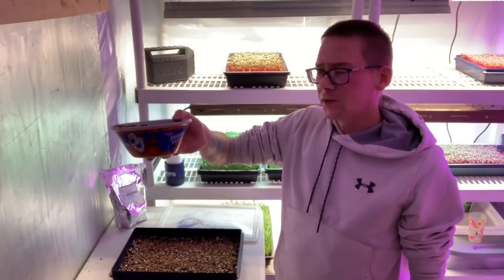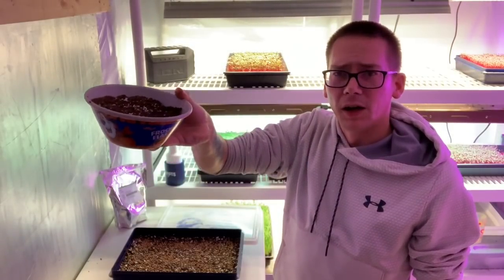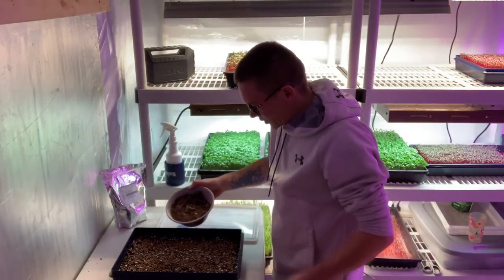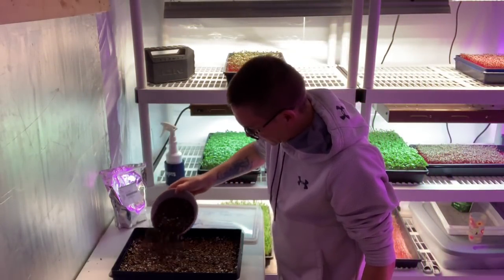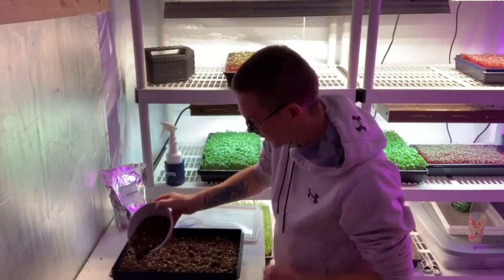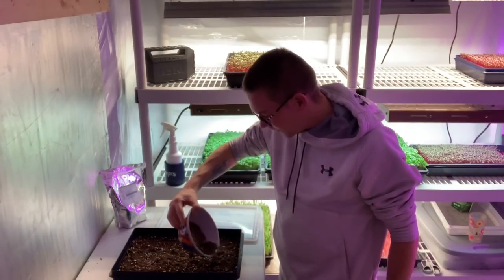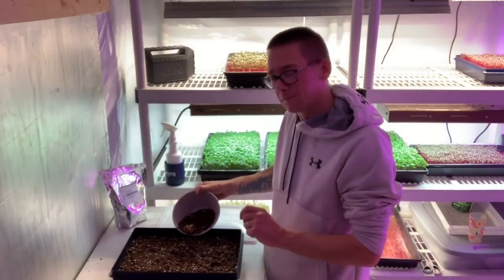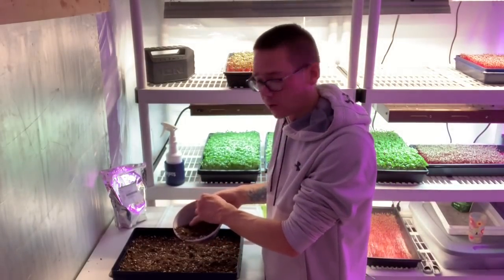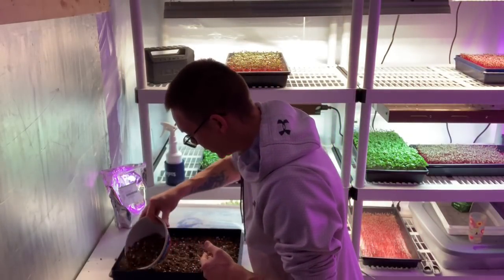Now I'm going to take just a little over half a bowl of soil and sprinkle that over. I'm just lightly covering the seeds. I don't want a really thick amount of soil on top. Just something that is helpful to grab the seed hulls as they sprout and allow those seed hulls to grab onto something and stay in the soil rather than coming up with the seed. And it seems to work pretty good.